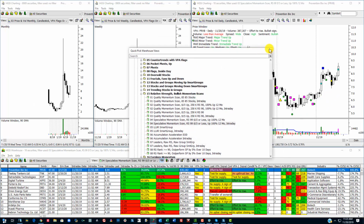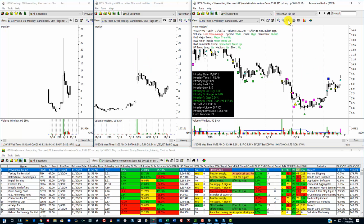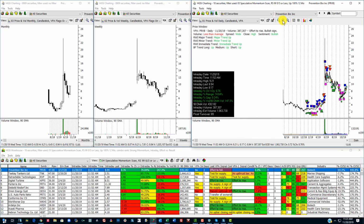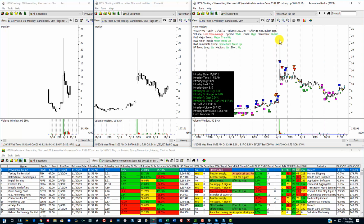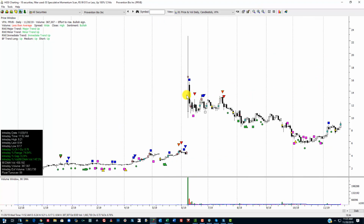Some buyers got caught here on this weekly chart. Let's see how it looks on the daily chart. Probably got caught on a news release or an earnings release on this day. Gapped open, traded all the way up to 22, closed around 14, and it's been drifting down ever since.